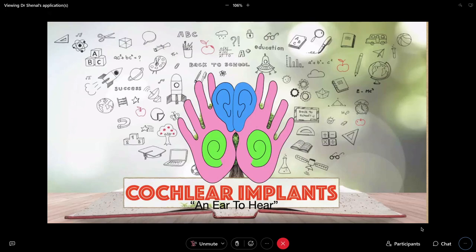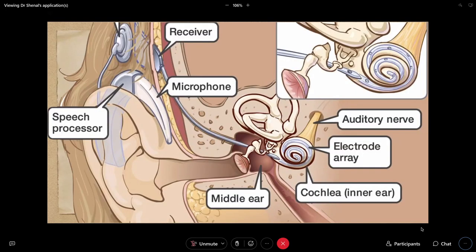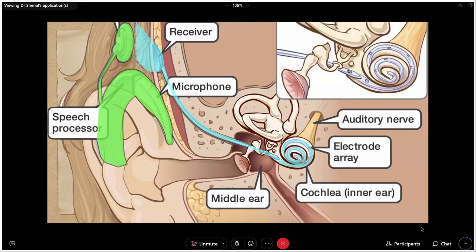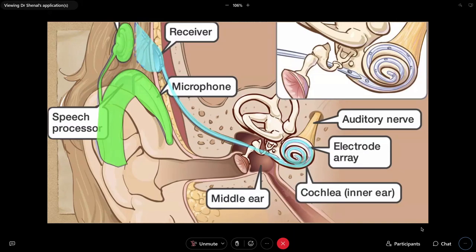So what are cochlear implants? This is a device. All of us know that it has got two parts. Part one is the external part, and part two is the internal part. The external part helps us to receive sound, process it, and send it to the internal part, which transmits the information to the intracochlear electrode.